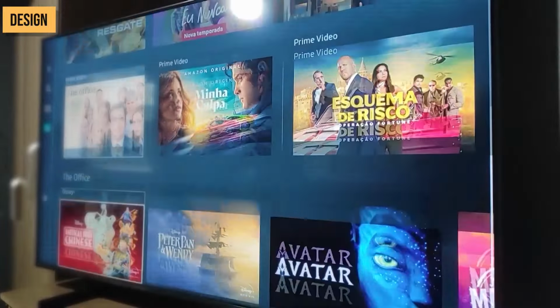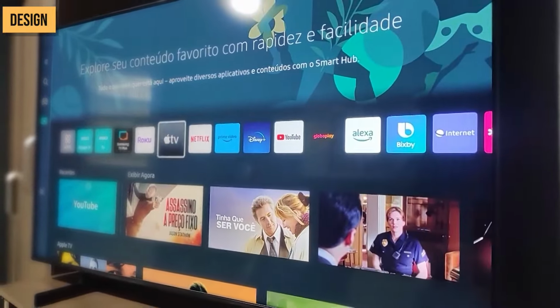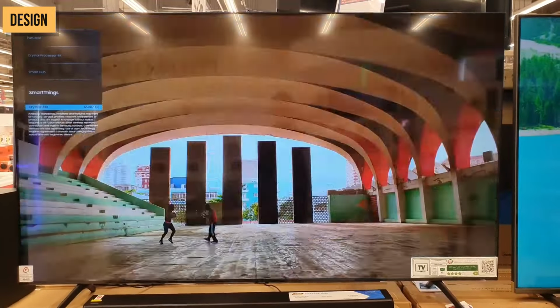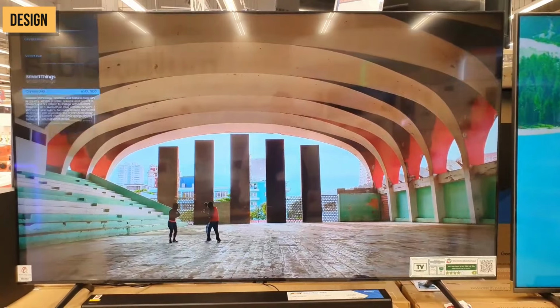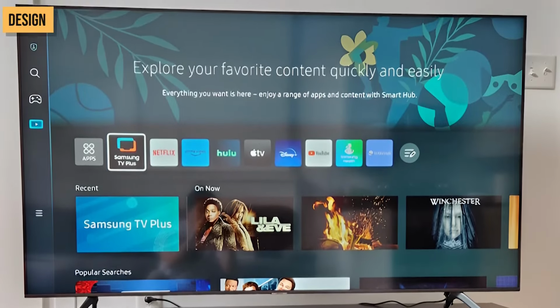Don't get me wrong, the floating gallery design of the CU8000 is very drool-worthy. But for shoppers on a tighter budget who still want great visuals without a big, bulky TV dominating the room, the CU7000 is an attractive option.